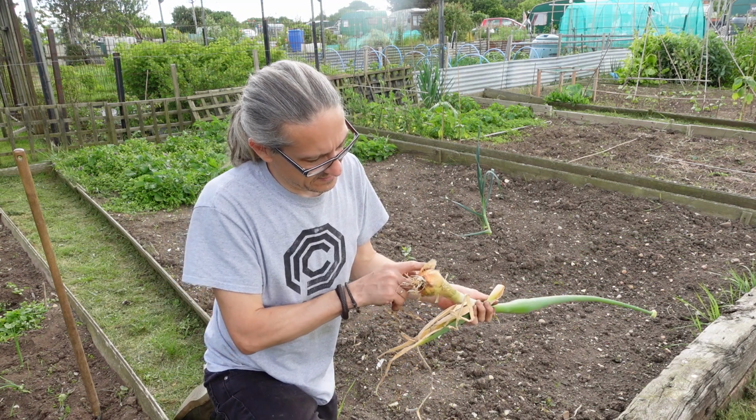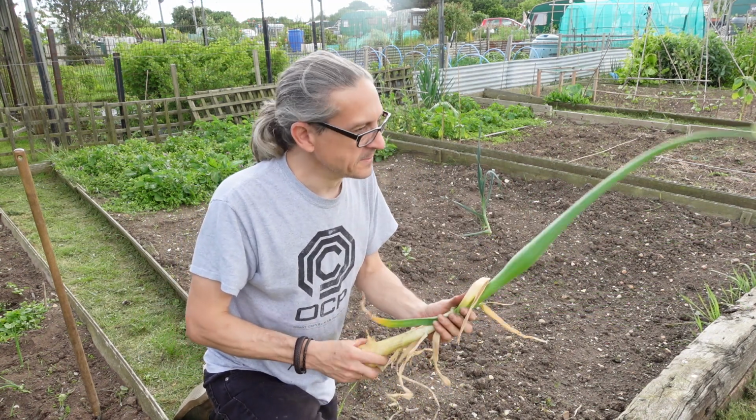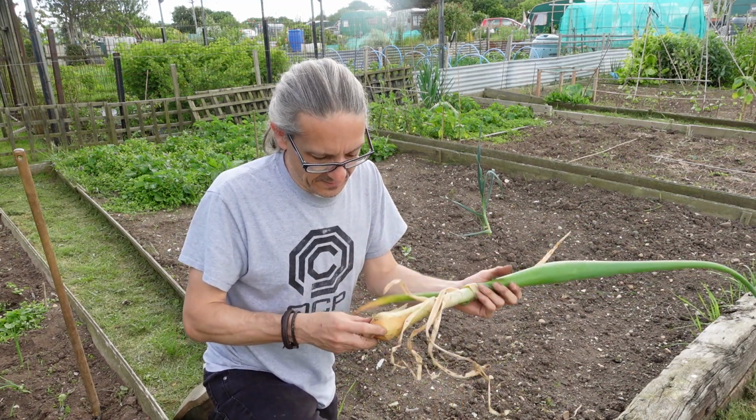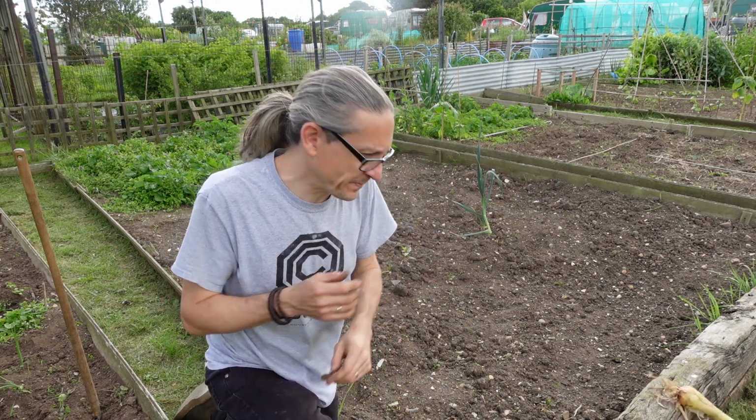I doubt if I replanted them anything good would happen, so get them, chop them up, see if any's edible. It's the end of the magical onion story.